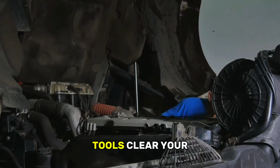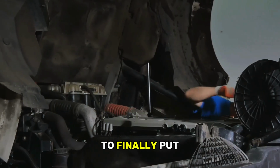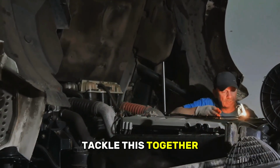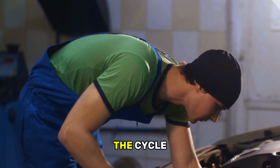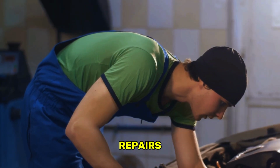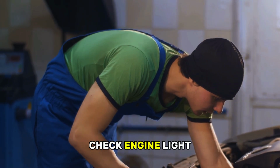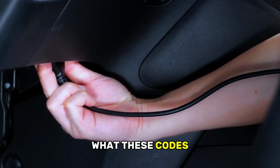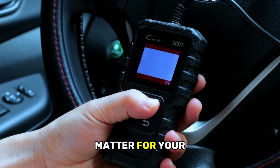So grab your tools, clear your schedule, and get ready to finally put an end to that annoying check engine light. We're going to tackle this together, step by step. Ready to break the cycle and take control of your car repairs? Let's get started and make that check engine light a thing of the past. Let's break down what these codes actually mean and why they matter for your car's health.